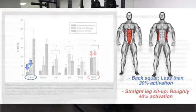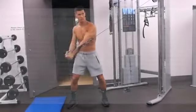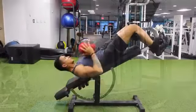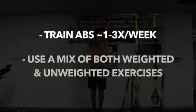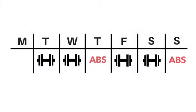So since the abdominals and obliques can be grown just like any other muscle, these findings mean that you should be training them directly, as this will improve their look once you strip off the excess fat covering them. My recommendation is to train them around 1 to 3 times per week with a mixture of both weighted and unweighted exercises, which can be done on your rest days and or after your main workouts, for example.